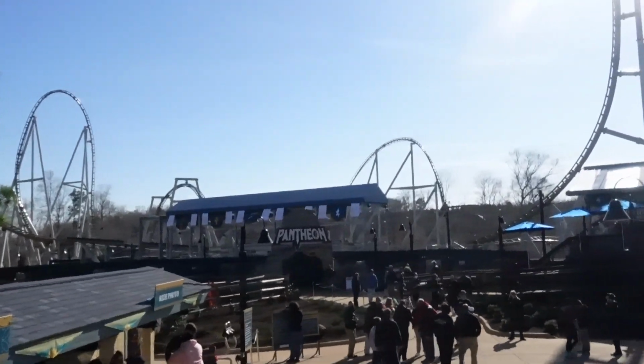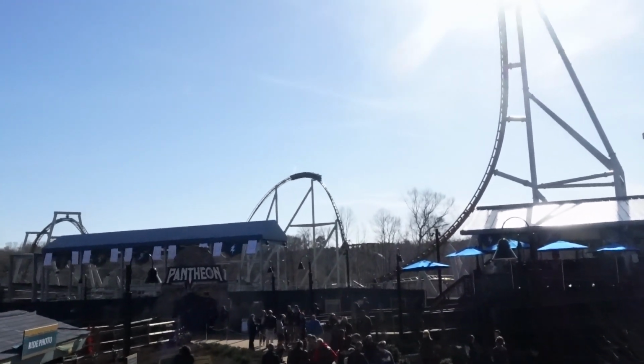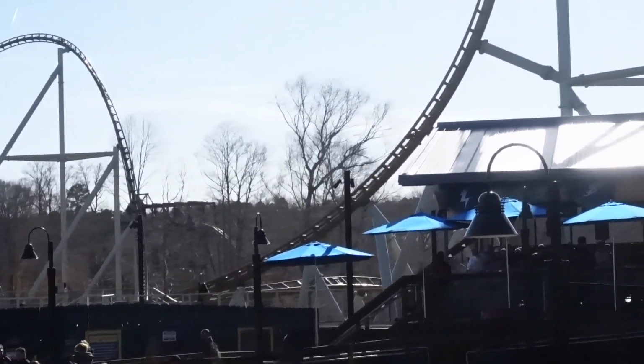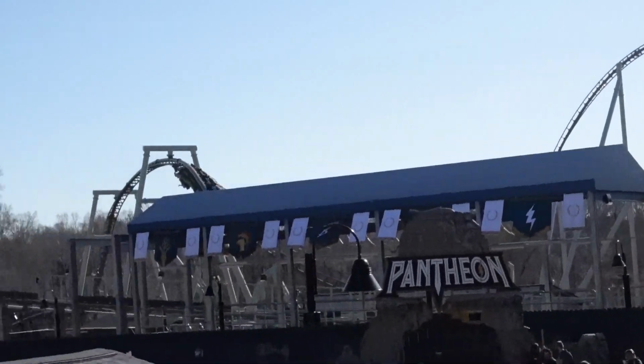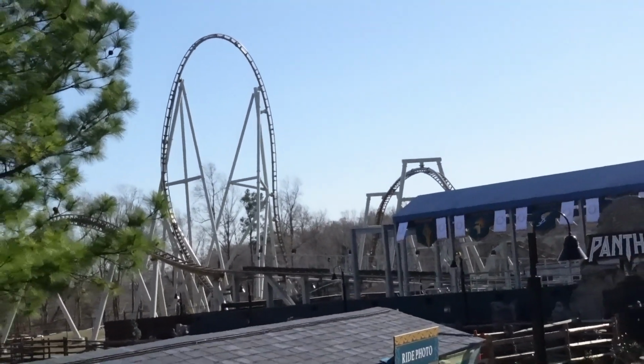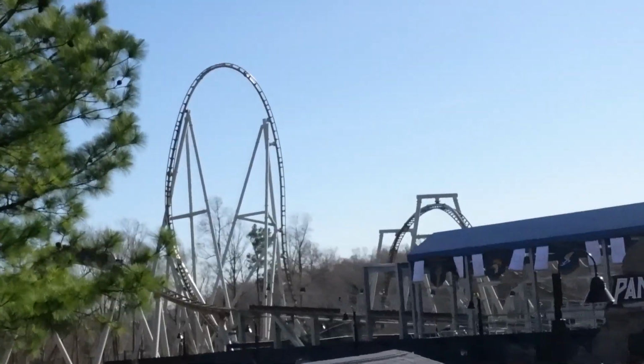It feels like we've been waiting for this roller coaster forever. It has 4 launches, some forward, some backward, 5 airtime hills, a 95-degree drop, and at max, it's 178 feet tall and goes 73 miles per hour. But there's a kiosk in the back.